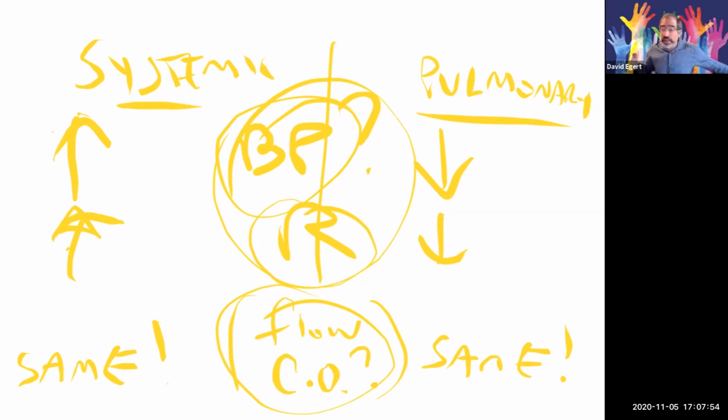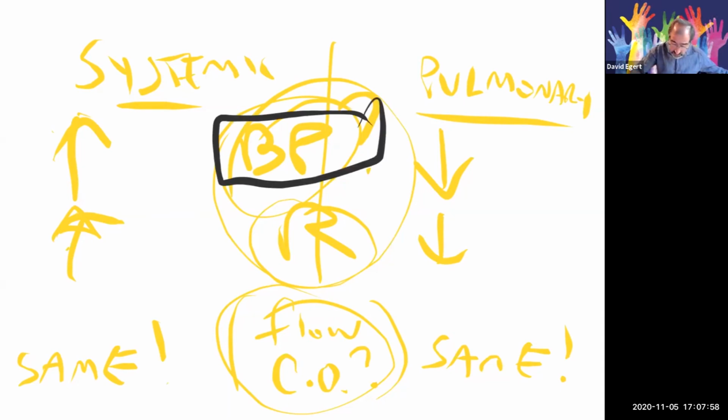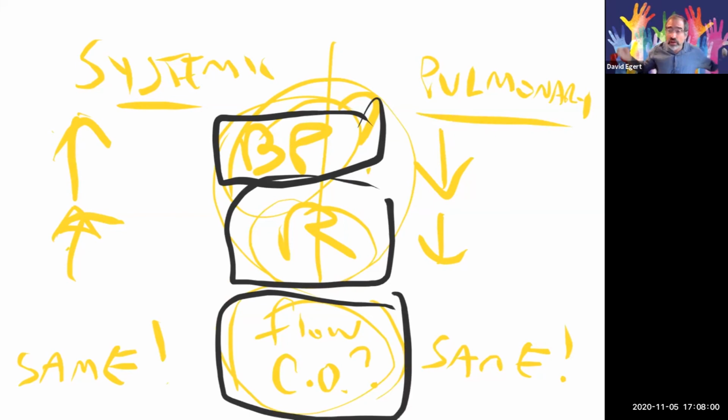So now that we have these concepts of blood pressure, of resistance, and of flow, we can put them together in the basic relationship, the equation that is going to drive everything else for our discussion of the cardiovascular system. I'm going to erase all these because I need to. So there are two ways to describe this.